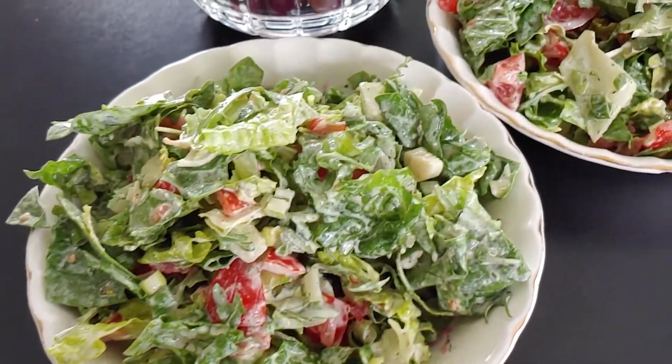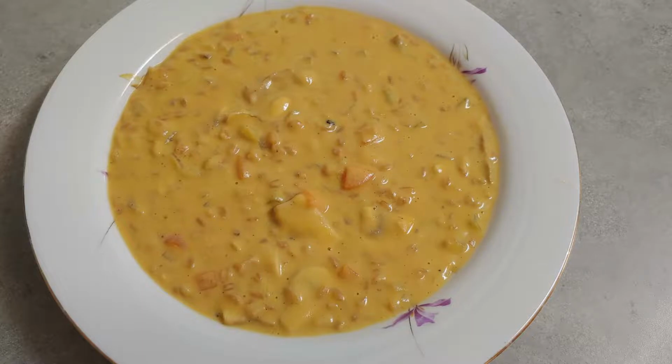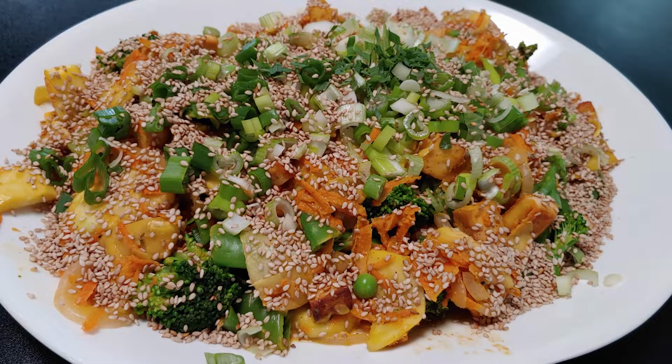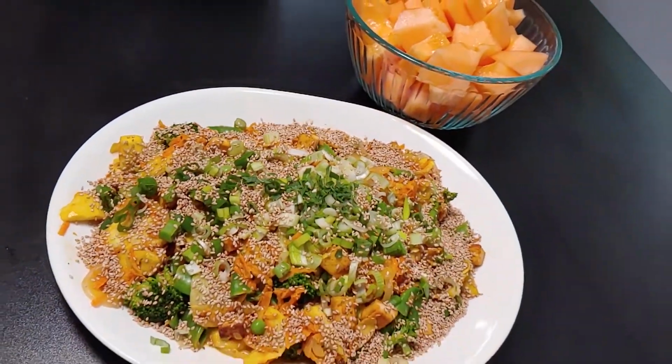Lunch was a big salad with easy ranch dressing and some mushroom and wheat berry soup from the night before. Dinner was Thai tofu and veggies. For this dish, you marinate and roast the tofu so it's full of umami flavor and has a nice chew to it besides. This was a really flavorful dish.